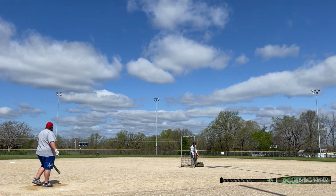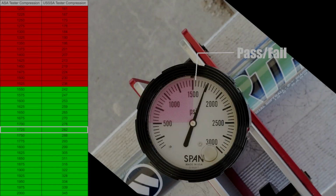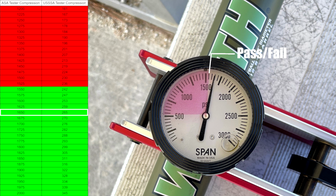Now let's head over to the BP Hero Labs, and let me talk nerdy to you. Here we are checking this thing out on the compression tester when it was brand new. And then after Pat and I got about 80-ish swings on this thing, it didn't take a ton of swings to get a good review in with this. It hit well pretty much from swing one, so that was nice. It was going to be a short break-in period for these. And here's the compression after we got done with it.